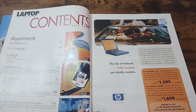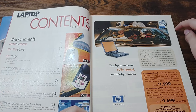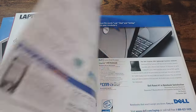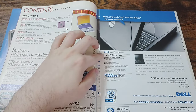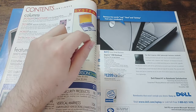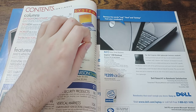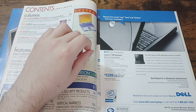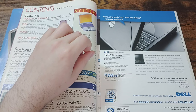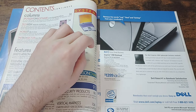There's the HP Omnibook. For some reason, they have a bunch of people crammed into a car here. I don't know what they're doing there. All right, there's this Dell Inspiron 4100. This one has a Pentium 3. I've noticed that most of the laptops so far have Pentium 3s, while the first Winbook has a Pentium 4. Seems like that Pentium 4 is just significantly more powerful and expensive.